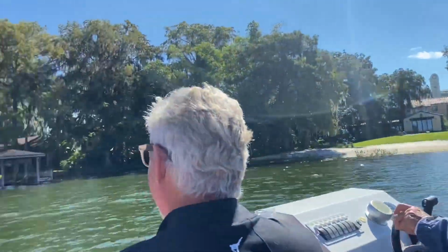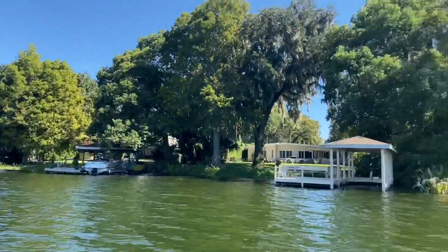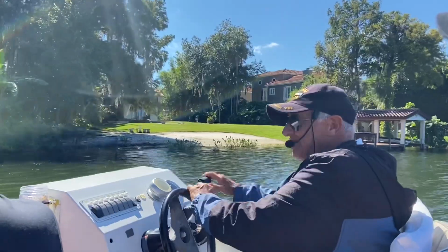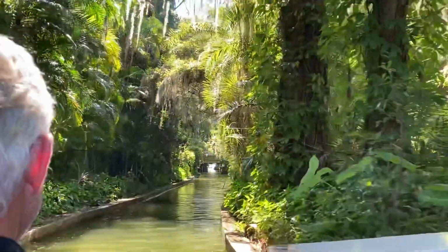It's built on another lot across this lake. And I'll show you later in the tour exactly where they built it, and how they moved it, because moving houses in Winter Park is a bit challenging. This is the first of two canals we're going to go through today. This canal is called the Fern Canal.